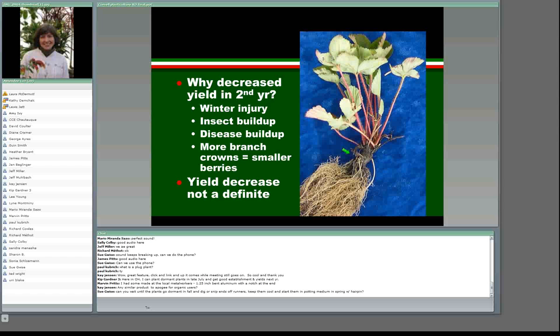And so what happens is as the plant gets higher out of the ground, you do end up with more problems with winter injury. And then besides that, we often end up with some problems with insect and disease buildup. You may end up with additional branch crowns and some smaller berries on them. But again, if you keep the nutrition up there, that yield decreases into a definite decrease in the second year.